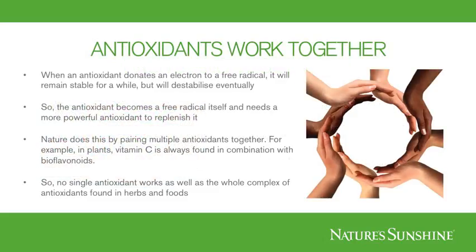So, one of the important things is that while there are many nutrients that act as antioxidants, antioxidants work together in a kind of teamwork fashion. When an antioxidant donates an electron to a free radical, it will remain stable for a little while, but eventually it will destabilize and become a free radical itself. So the new antioxidant then needs a more powerful antioxidant to replenish it. Nature accomplishes this feat by pairing antioxidants together so that they recycle or replenish each other.